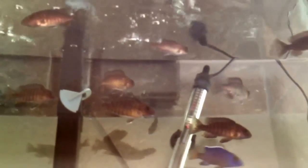Up there is the Nagara Flametail breeding colony, and you can see that dominant male right there showing some good color. There's some action going on in here. He's been chasing all the females up toward the top of the tank, so there's some work going on in there. Next to this on the top shelf is my OB Peacock colony.